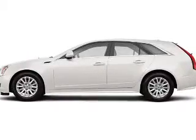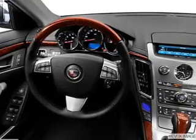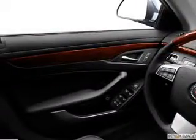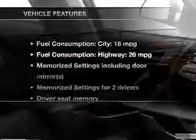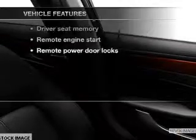Connected to a smooth-shifting six-speed automatic transmission. A premium sound system is just one of the benefits of owning this vehicle. You will appreciate the safety feature of anti-lock brakes. And memory settings put you back in the right place every time. And with these notable features, you won't want to miss out on the opportunity to own this amazing ride.